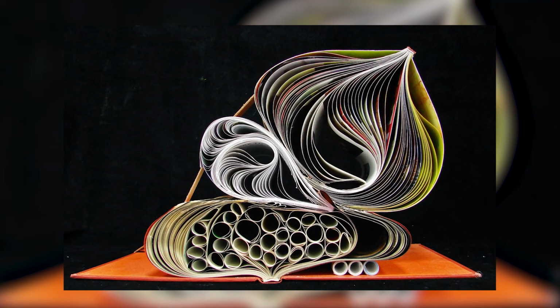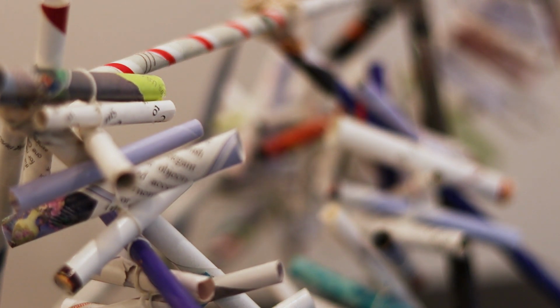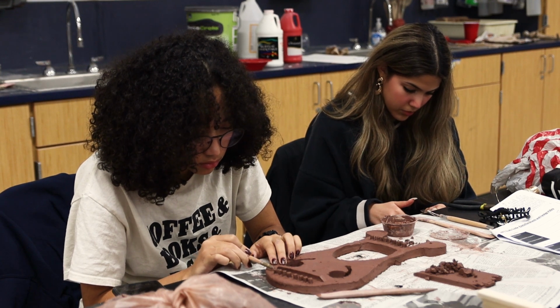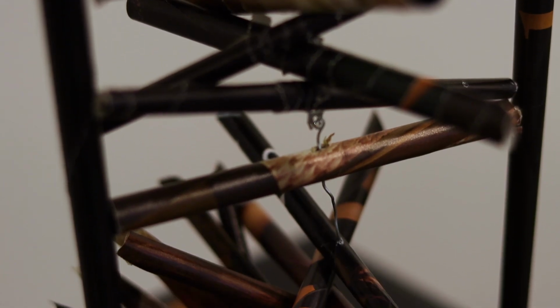I'd recommend this class because it's a step away from the traditional art where it's all on paper and you get to work with things like 3D and look at them from different perspectives and use different mediums. That's really fun. At West, we just have so many things to offer and so many tools that are uncommon for a high school. We get some of the most beautiful art.